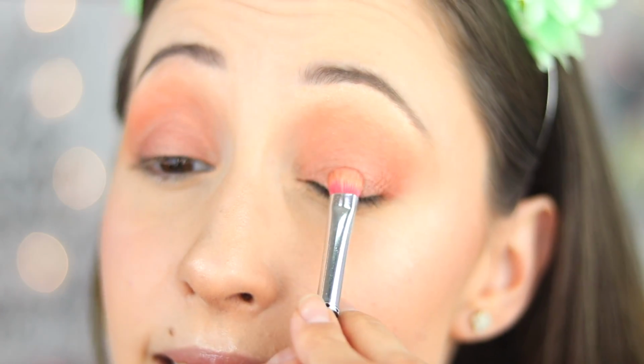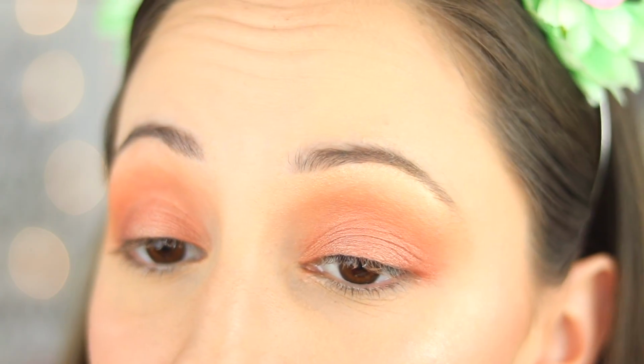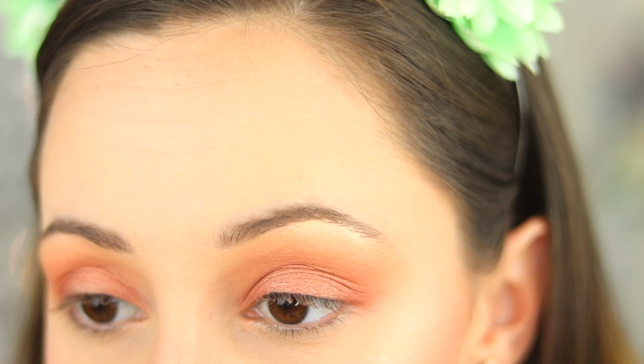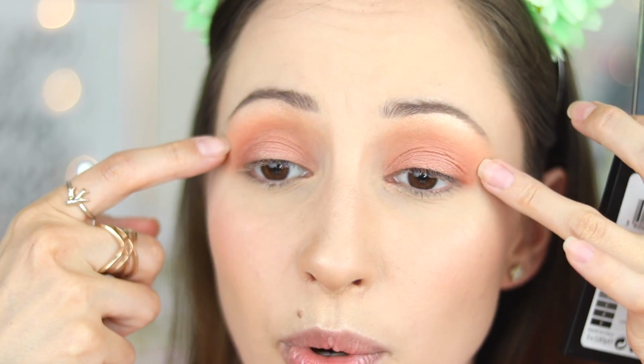Okay, and let's apply. I'm not very sure if you can see the difference on this side. It is a little bit more shimmery on this area that hits the light. And on this side, it's not as shimmery. It has become more intense, but it's not the same. So I need to apply a little bit of a darker shade into my outer crease and also outer corner, because as you can see, my eyes are a little bit hooded and I look like I am sad.